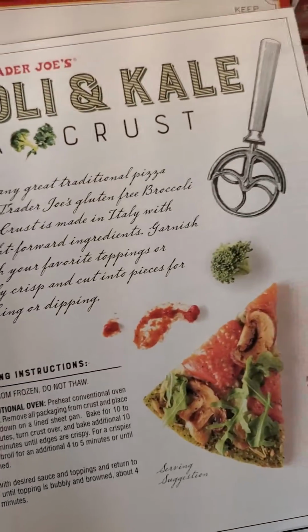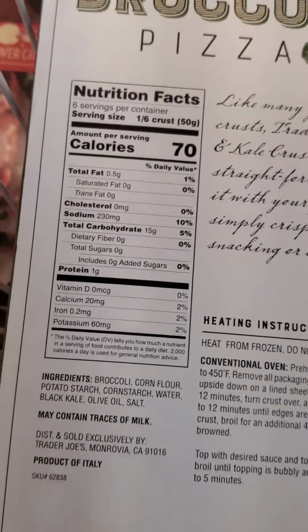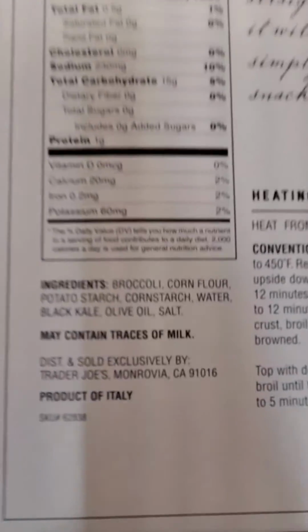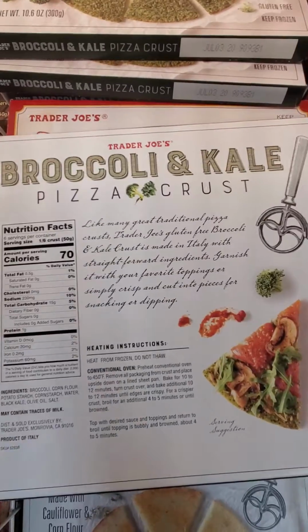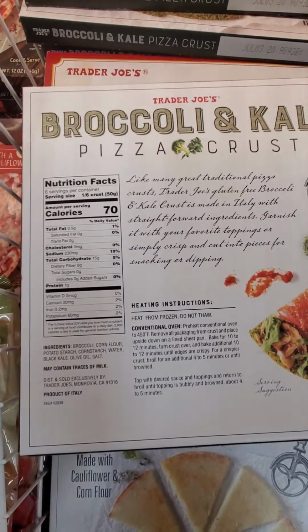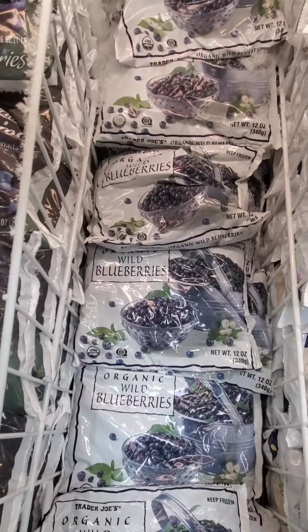So things like this, broccoli, kale, pizza crust, still healthy. Yes, it's higher in carbs, but if you want to have a cheat day, go for something like this because it's good, minus the cornstarch. I would make the kale and broccoli crust on my own. You could probably make it with kale, broccoli, cheese, and cauliflower, but things like this you can use as crust for pizza. Same thing as blueberries, BBB, anti-inflammatory.